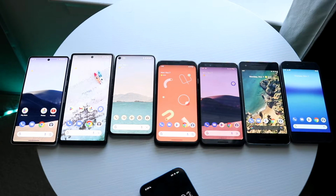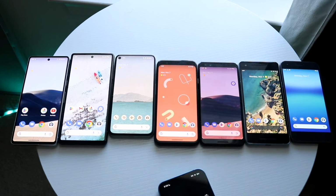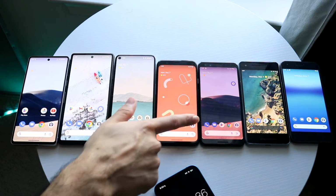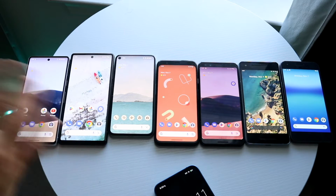Now, this test has already been running for about a minute and 27 seconds. Essentially, we're going to let them die out. All of them are the exact same thing. They're on the most up-to-date version as far as I can tell. They have the max screen brightness on all of them, even if it doesn't look like it. They're all on max. The Pixel 3 is kind of throwing me off a little bit, and they all have the apps cleared out in the background, with nothing in the background at all.